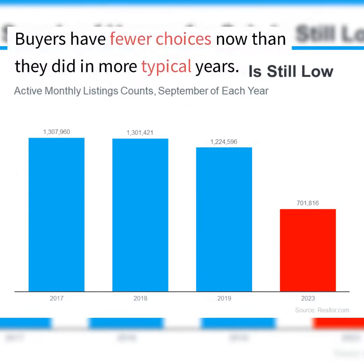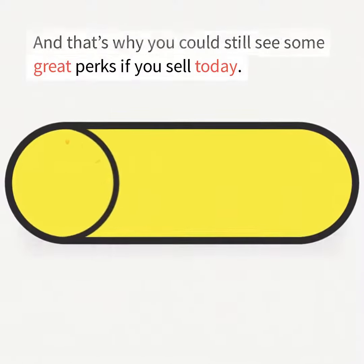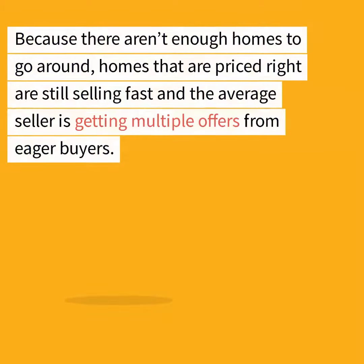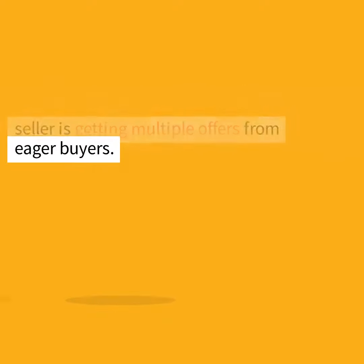Buyers have fewer choices now than they did in more typical years, and that's why you could still see some great perks if you sell today, because there aren't enough homes to go around. Homes that are priced right are still selling fast, and the average seller is getting multiple offers from eager buyers.